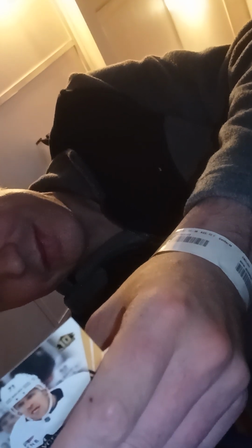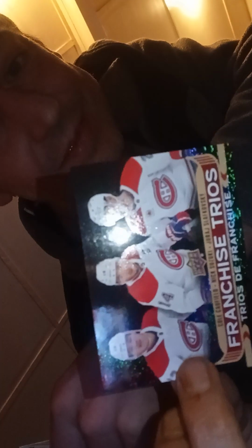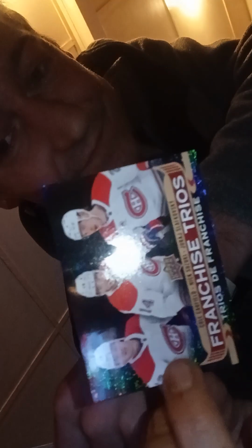Cole Caulfield, Nick Suzuki, Juraj Slavkovsky. So that is awesome. I was looking for one of those Franchise Trios. That pretty much pays for the box right there. I could sell that on eBay. Like I said, it comes up $150 on Beckett for that card. Awesome, awesome.